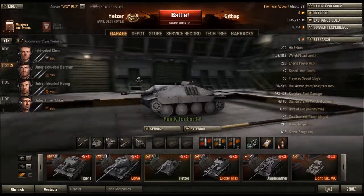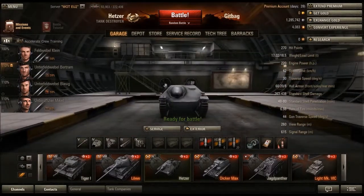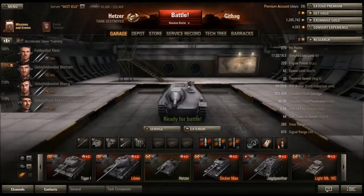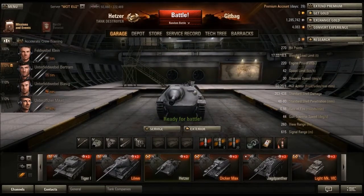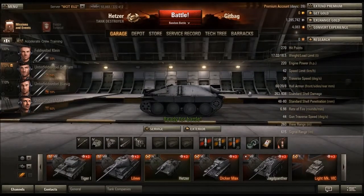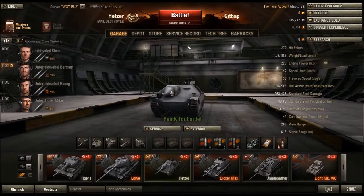It's a good little rugged tier 4. It's not as heavily armoured as the Matilda, it's not as sturdy, but it's got nice sloped armour, it's manoeuvrable, it's got quite good acceleration, it's relatively quick, but the main thing about it is this 105mm gun. It does tons of damage. Standard shell damage is 263 to 438. That's a lot for a tier 4 gun.